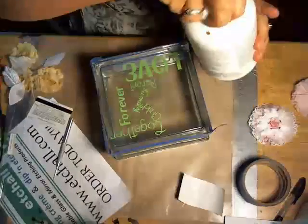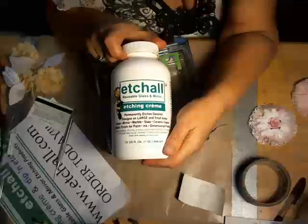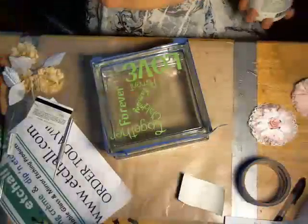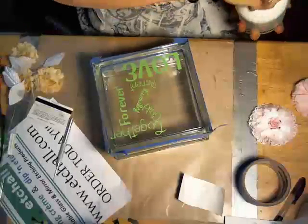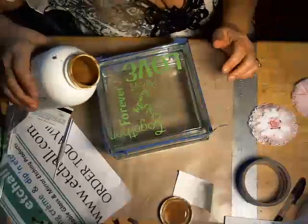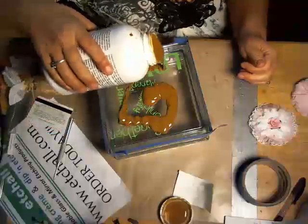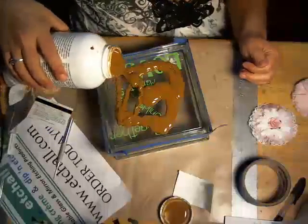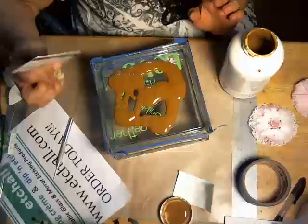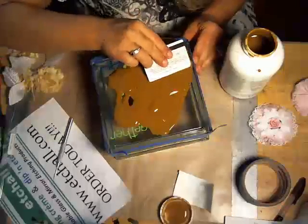And I'm just going to take my etching cream, and this is the Etch-All Etching Cream, okay? And I'm going to open it up, and I like a thick coat on because it just makes it clearer, so I'm going to just pour some on like that, kind of all over. And then I'm going to take my credit card, remember, use an old one. And I'm just going to spread it all the way to my edges.